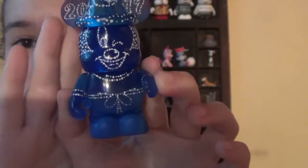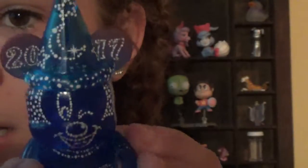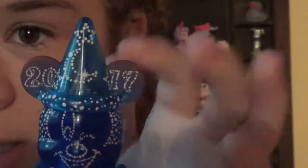Just look at him. It says 2017 on his hat. He's just magical. There's the back, and there's the little Sorcerer Mickey silhouette. Walt Disney World 2017. There's the name. And he's got a little winky face. Oh, I love him. He's got a star and a moon.